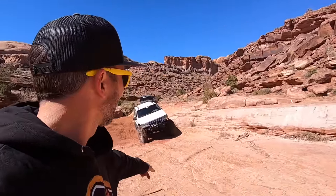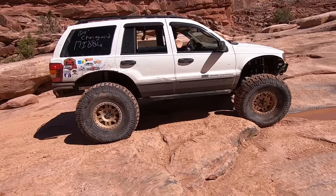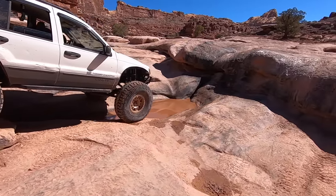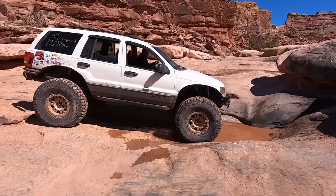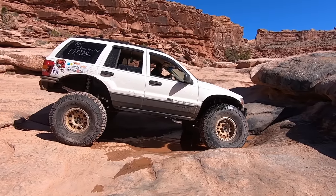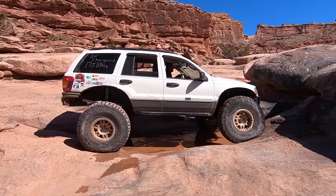Optional line. There's a hole with water in it. You got to try to straddle that, not get your tires wet. Otherwise, it's going to make it much more difficult. You're getting your right tires wet. Oh, now you got your left tires wet. Now all your tires are wet.